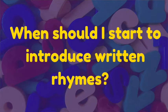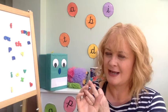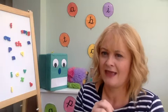So once children can join in with rhyming stories, fill in rhyming gaps in stories, match rhyming pairs, and start to generate their own rhyming lists, it's time to start to think about looking at actual words, being able to sound out or recognise the sounds to blend words, and then to try and recognise from those words that we can actually read which ones of those follow a rhyming pattern. That sounds quite complicated, doesn't it?